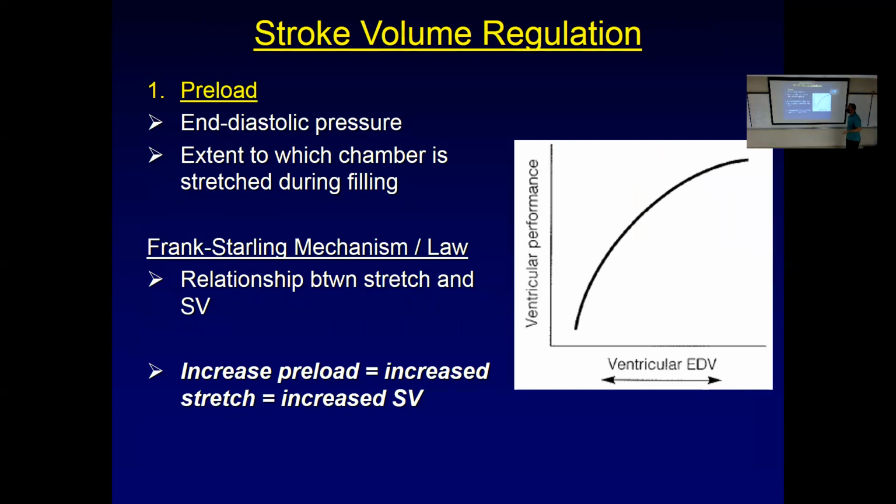If you look up preload in a medical physiology textbook, it's going to call it end-diastolic pressure. What end-diastolic pressure refers to is if you fill a certain amount of blood into the left ventricle, you can measure a certain amount of pressure inside the heart, okay? The higher that pressure goes, the larger the pressure gradient will be between the left ventricle and the aorta, and between the left ventricle, the aorta, your brachial artery, your femoral artery, et cetera.